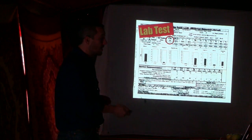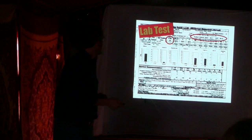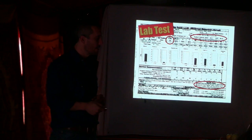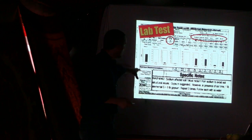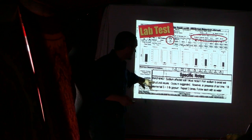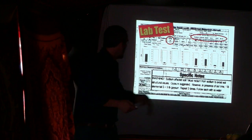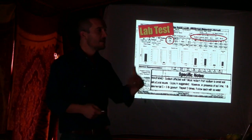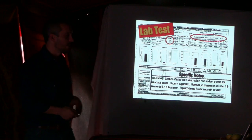And what else we had? Exchangeable sodium percentage, or sodium absorption ratio, at 45, where anything over about 12, I think, you're getting into some troublesome territory. And finally, there are some specific notes. Warning, sodium affected soil. Must reclaim from sodium to avoid soil structural issues. Gypsum is suggested. However, in the presence of soil lime, a pound of elemental sulfur, 5 pounds of gypsum, I think that's per acre, follow 5 times. So this starts to be quite expensive to rehabilitate from a conventional laboratory perspective.